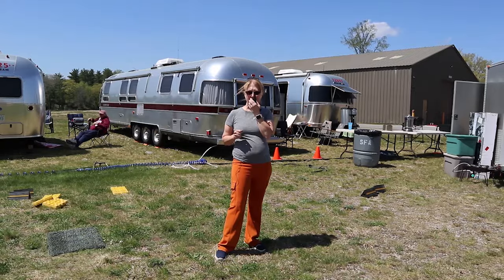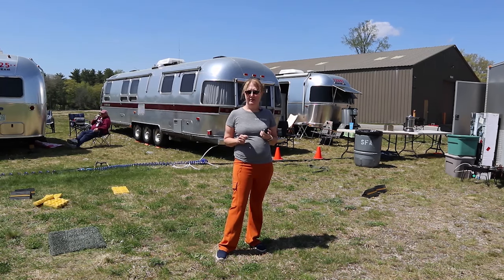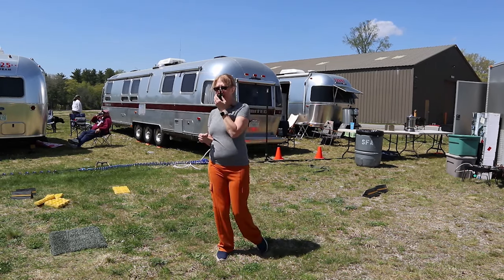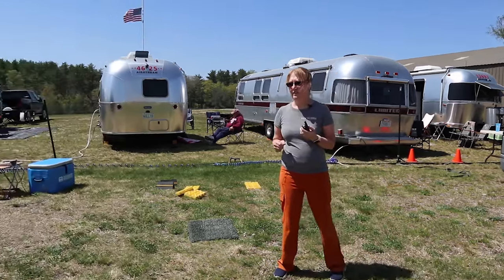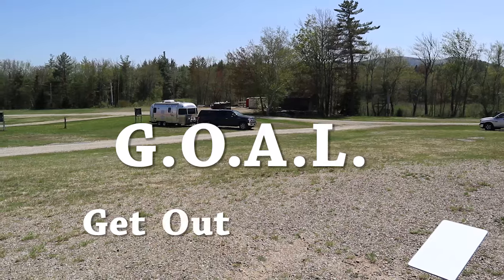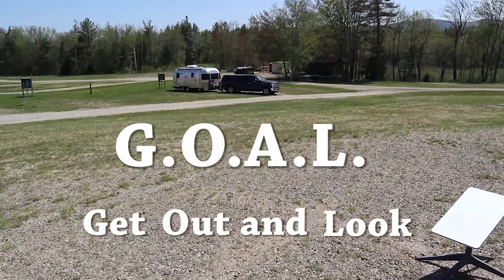And when you're backing up, always, always, always use a spotter with either a radio or a cell phone. Or if you don't have a spotter, just get out and look every so often to make sure you are on track. I think the term is goal. Get out and look. Remember that if you're a solo traveler.